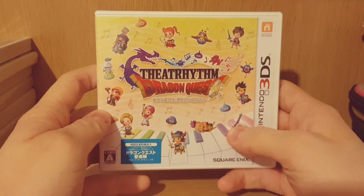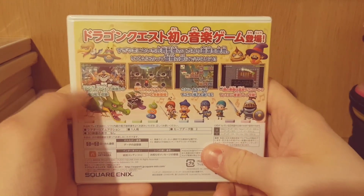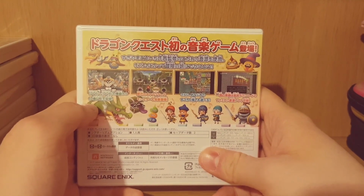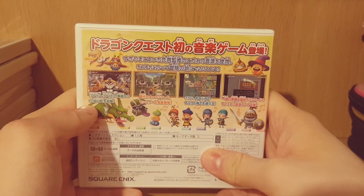Finally, Theatrhythm Dragon Quest, which is basically Theatrhythm Final Fantasy, but with Dragon Quest songs from Dragon Quest 1 up to X. I put this on the back burner because I've played through more of the mainline games, because a lot of the songs I may not be familiar with. But it is nice to have this game. I hope that it does come over one day.